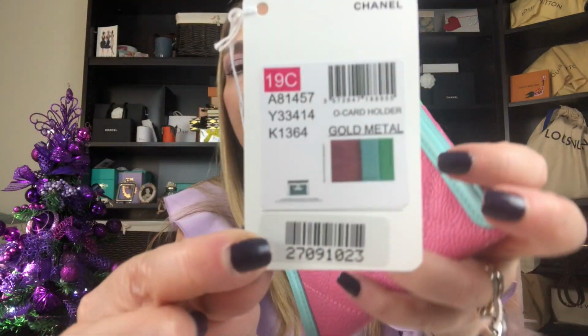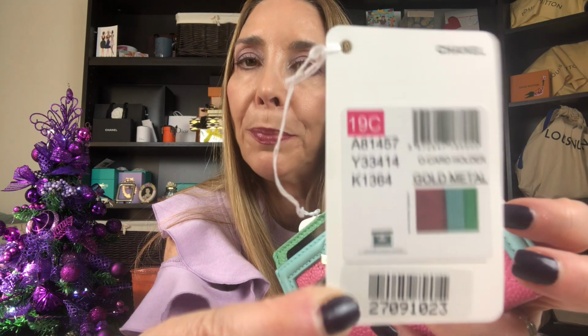And it's the regular card holder. It has a slip pocket right here. It has the opening right there, and then 2 slip pockets in the back. And this, I think it is substantial. It feels poofy, and this is grained calf skin along with smooth calf skin. And let me go ahead and show you the tag. Well, here's the authenticity card, and this is the tag, as you can see, 19C. And I'll go ahead and put the information down below. And the inside is all in pink, and this is made in Italy. I don't know if you can see that right there, made in Italy.